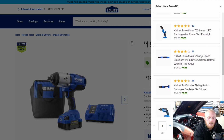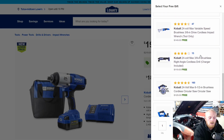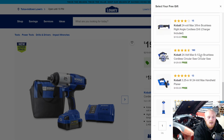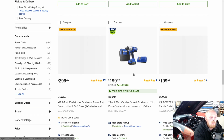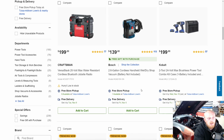So a pretty good selection. With the Cobalt lineup, the sets that are throwing in free gifts are definitely providing a wide variety of different tools to choose from. So definitely some good deals through Cobalt right now. Craftsman Shop Vac, you can save $5. With the Bosch stuff, like I said earlier, really the only thing they're doing is throwing in a battery and charger.